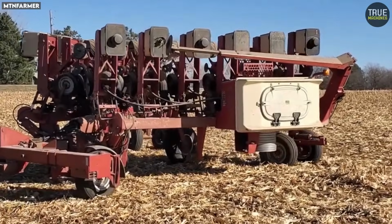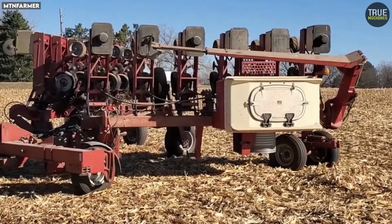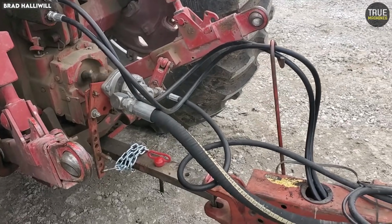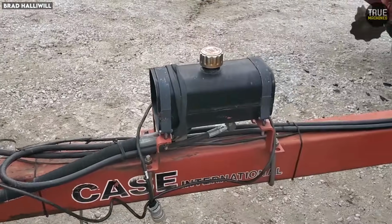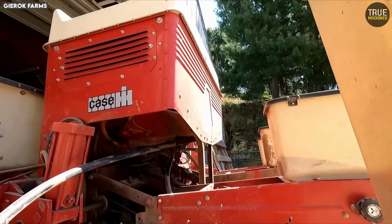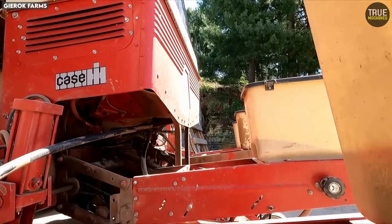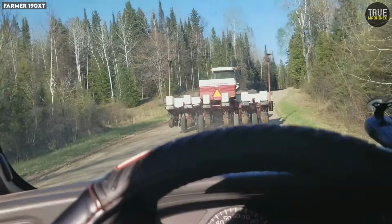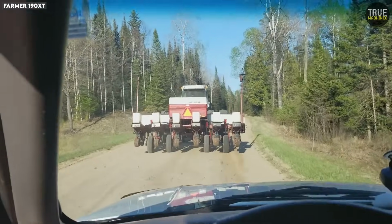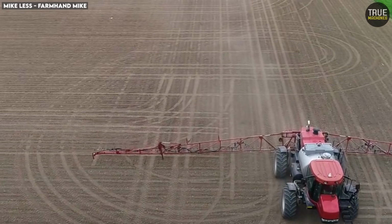Many farmers who bought 900 series planters new in the late 1980s are still using them as primary equipment today. That's nearly 40 years of reliable service, planting millions of acres without major failures. Some operations run 900s alongside brand new planters and report that the old Cyclo planters deliver better stands and higher yields than equipment costing hundreds of thousands of dollars more.